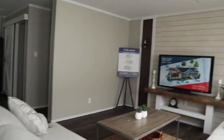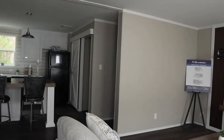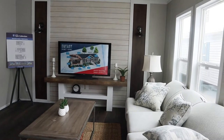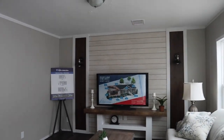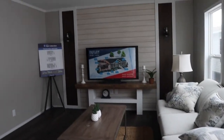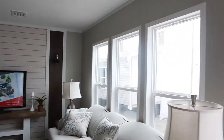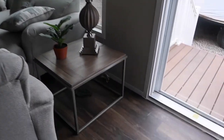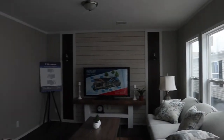Okay. One of the reasons why I like this home is because of the humongous island, but here's the living space. I like that wall right here. Little accent wall. That was really, really nice. I like these big windows as well. That was one of the selling features for me.